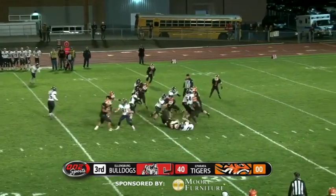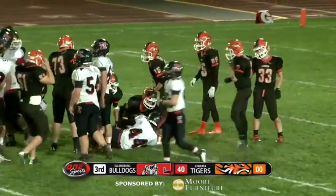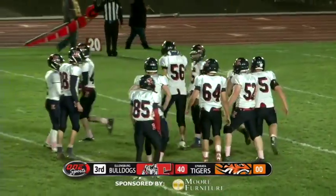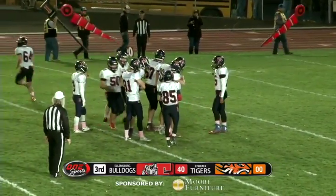Takes the snap, hands it to the tailback, goes right up the middle. First down and some. Need a yard? How about 10? That was the ball carrier, an impressive run. All these tailbacks for the Bulldogs are really making these Tiger defenders miss.